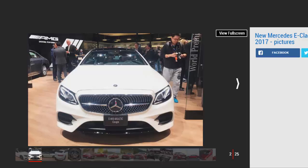Prices for the new E-Class Coupe will kick off at £40,135 in the UK, rising to £50,775 for the flagship model. First deliveries are set to take place in April. Only the AMG line trim variant is offered in the UK, for now at least.